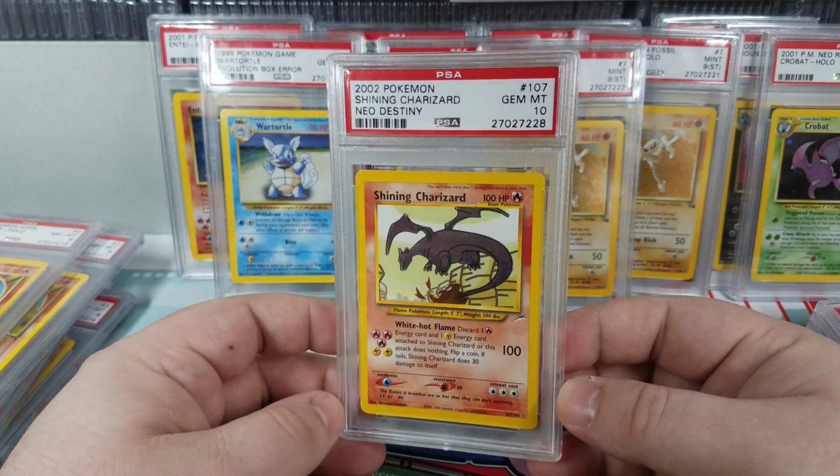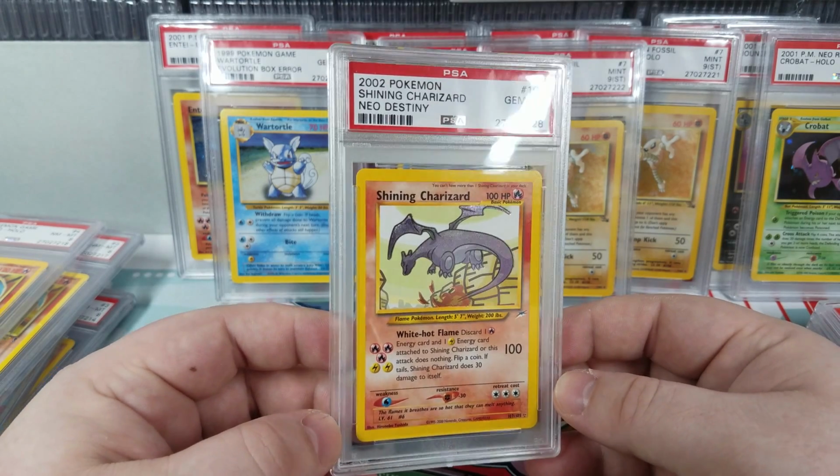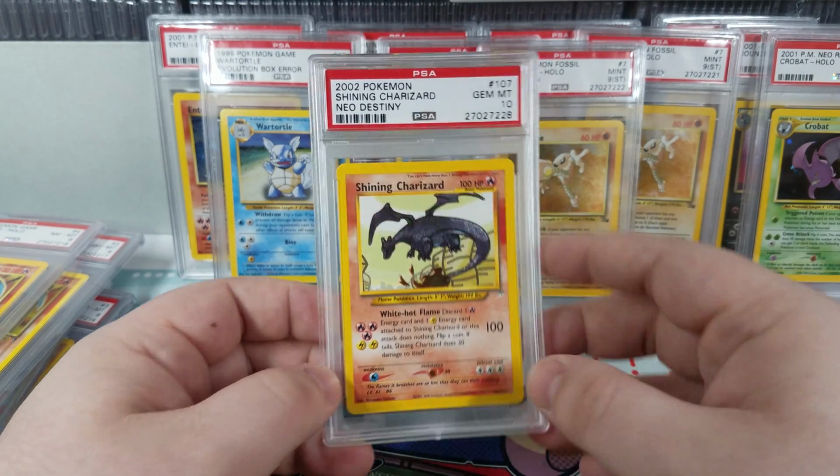I figured some of them would settle or just kind of hang out where they are. But again, PSA 10 Shining Charizard. Beautiful card.